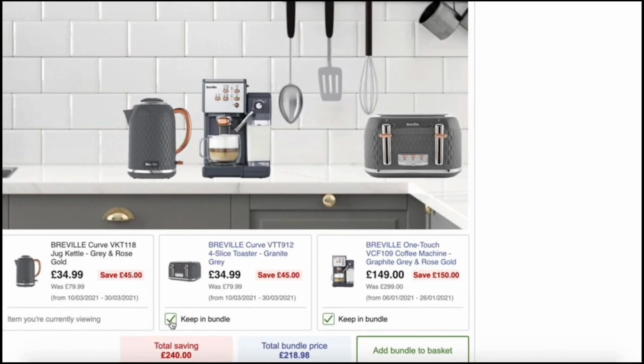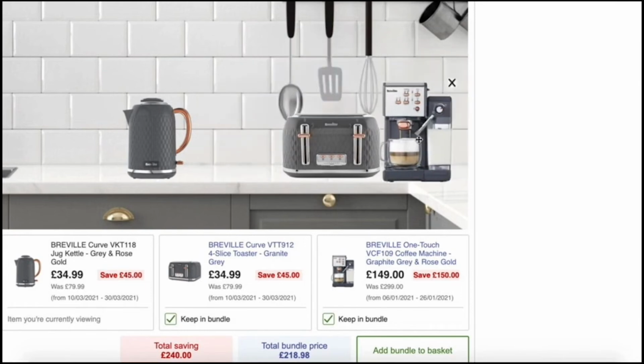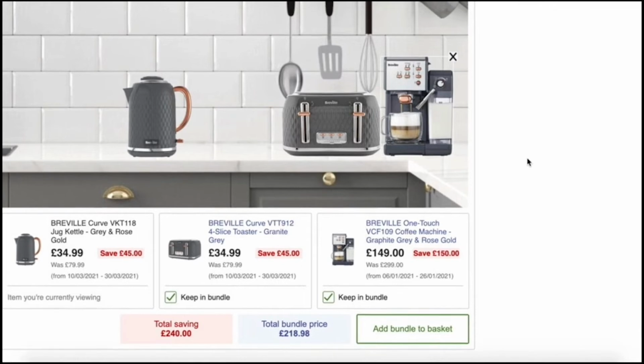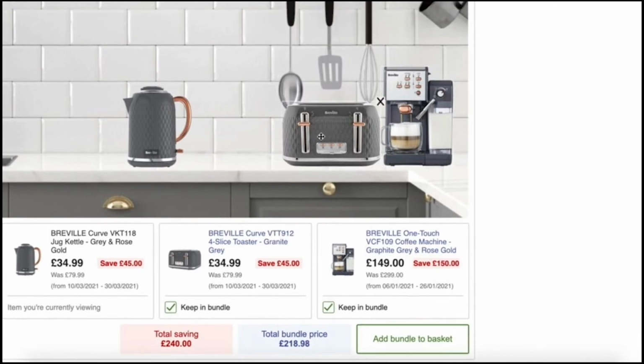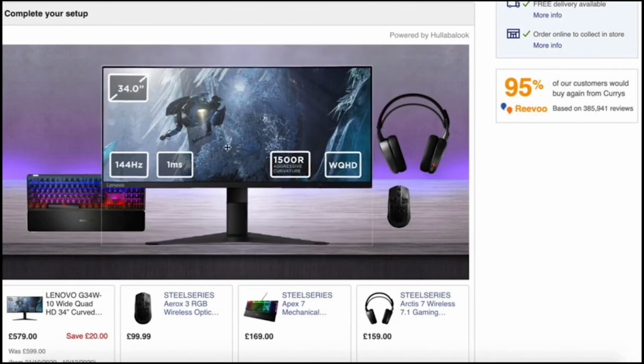And when selecting bundles, the algorithm shifts its logic based on what's observed. So, for example, the logic for small kitchen appliances more heavily considers factors such as colour and brand, because we assume that if you're shopping for a grey Breville kettle, you'd probably prefer a matching coffee machine and toaster. However, if you're shopping in, for example, the gaming department, colour is far less of a factor. It all tends to be black.